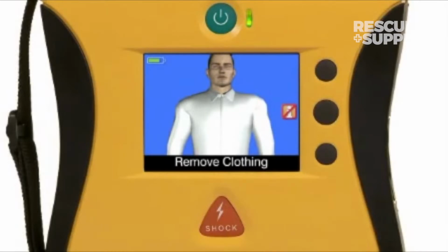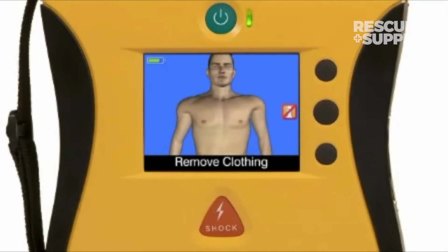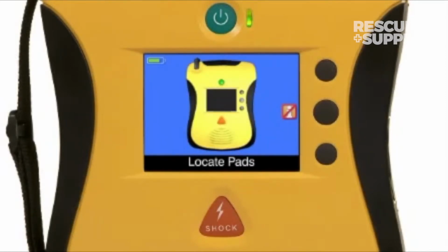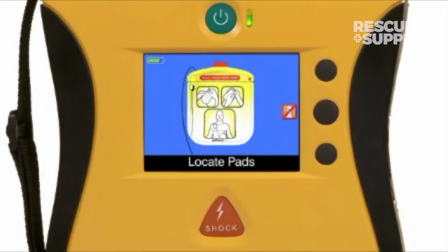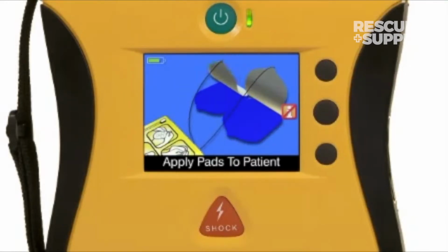The first step in successfully using an AED is to place the pads in the proper position on the patient. The video shows you step by step how to prepare the patient. Remove clothing from patient's chest. Find the pads. Locate pads package in back of AED. Connect them and exactly where to place them.